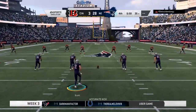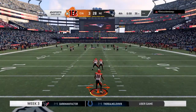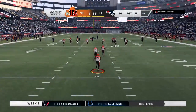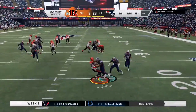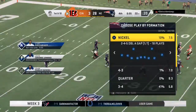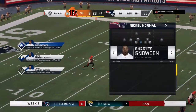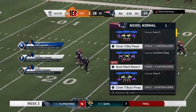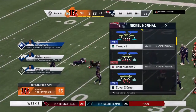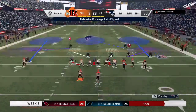Set now to kick this one away, and off it goes. This fielded at the 2. And his guys are going to start their drive right at the 20-yard line. Take over at first and 10 at their own 20-yard line. The Bengals drive about to get going.